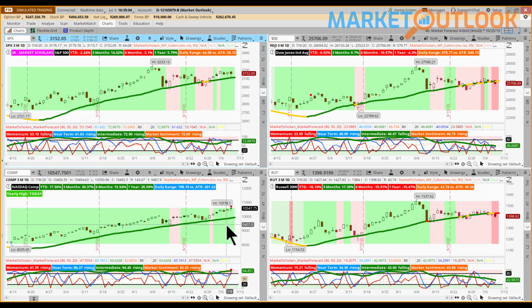In fact, the NASDAQ is so red hot, it hit an all-time high today of 10,578. And you'll see this little red dot that showed up above today's candle that corresponds with this red dot down below in the indicator. And that suggests that we have an overbought cluster signal. So the green, the blue, and the red lines are all in the upper reversal zone above 80 on the market forecast on the same day.